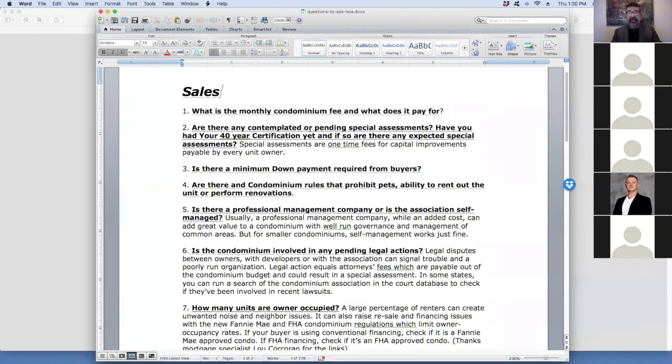Are there any contemplated or pending special assessments? Have you had the 40 years recertification? If you guys don't know, every building has to go through a 40 years recertification when they reach 40 years old. And if they have not reached the 40 years yet but are about to, one year more, two years more, or they're just at 40 years, and the association doesn't have any reserves, we know there's going to be a special assessment, okay? We know it's going to be a special assessment, and the buyer needs to know of that. So those are the questions you need to ask.